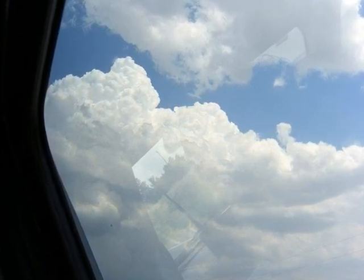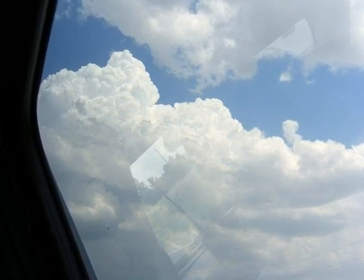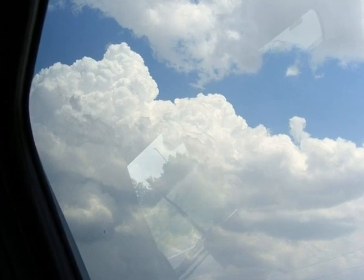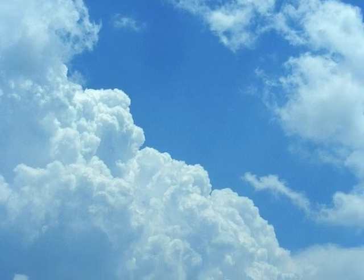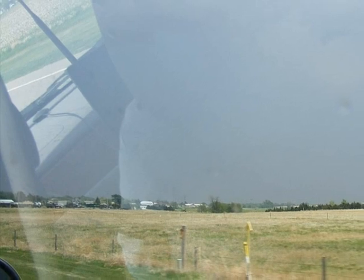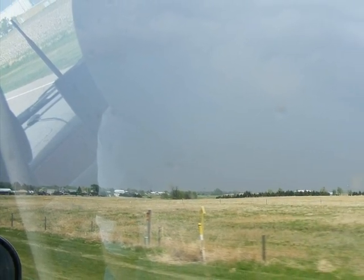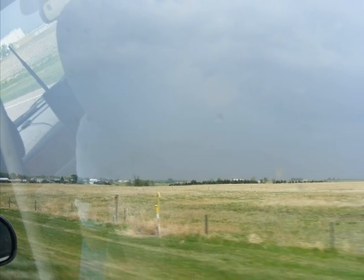And look down towards the horizon. You see how dark the cloud has already become. This is just in a matter of minutes. The storm was almost exploding before our eyes. Another shot of the rapidly building cumulus, and the rain clouds we could see ahead. This is within perhaps 20 minutes of leaving the field where you saw the group photo.